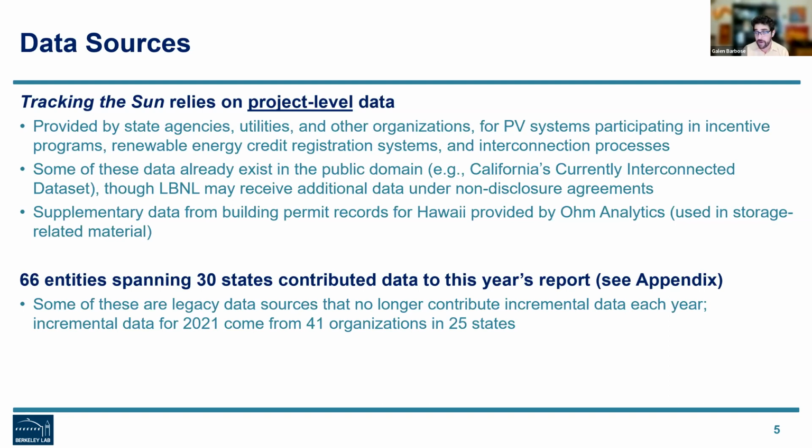Some of the data that we use is already in the public domain. Many of you may be familiar with, for example, California's interconnected applications data set with all sorts of details on systems installed in California. Some other states have similar data sets out there. And so basically we assemble all of this data. Some of it is public, some of it is not, clean and collate it all together into this single data set that then forms the basis for much of the analysis in the report. In total, 66 different organizations across 30 states contributed data to this year's edition of the report. And in the appendix of the report, we list all of those individual organizations.